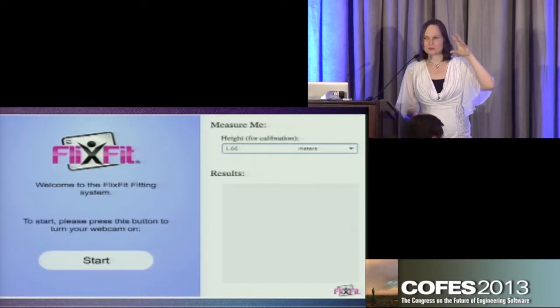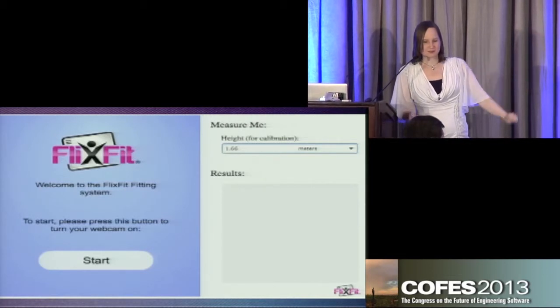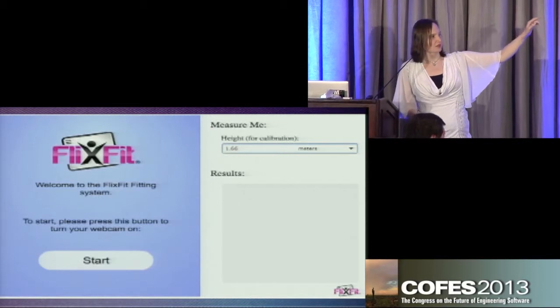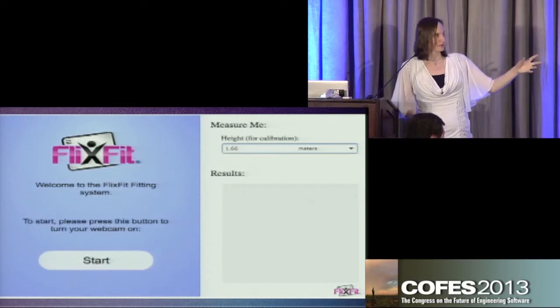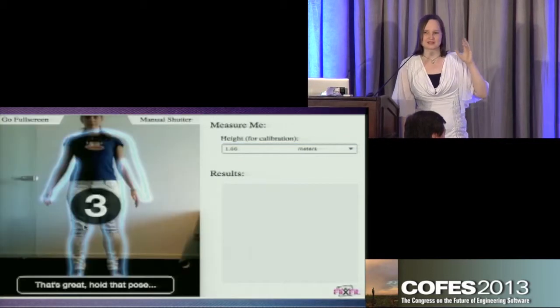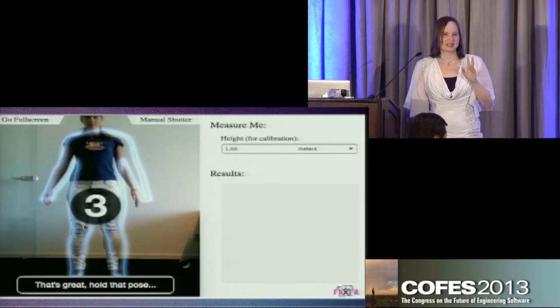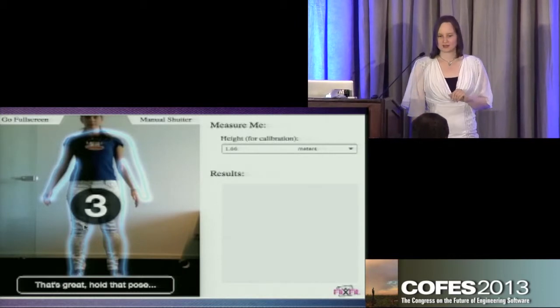We have developed ways to guess the user's height. We then ask them for verification. The user then stands about 3 meters back from the device. There's an automatic countdown, 3, 2, 1, one shot from the front. Then again, 3, 2, 1, one shot from the side. That's all there is to it. It just takes 10 seconds and 2 snapshots.